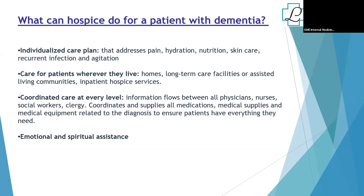Also hospice coordinates the care at every level, between all the physicians and all the nurses involved in the care of this patient. And in every hospice care team there is a social worker, who plays an important role, not only coordinating, for example, medical supplies or medications to ensure the patient has everything they need, but also supporting the family, as we're going to see next.